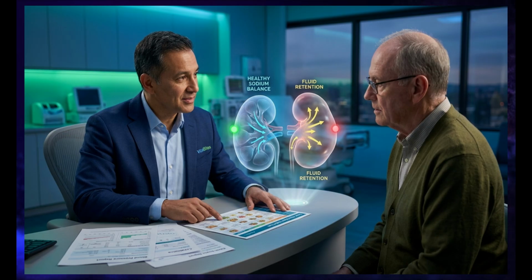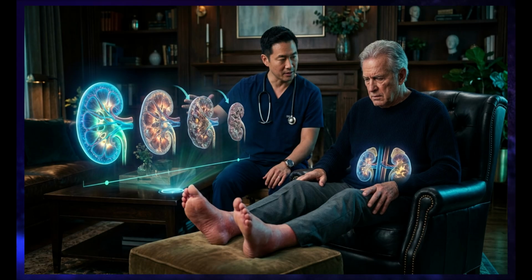If swelling continues despite lifestyle changes, medical evaluation is recommended to identify the underlying cause. One of the most important kidney-related causes of persistent swollen feet is chronic kidney disease, often called CKD. CKD develops gradually over months or years, and in its early stages, it may cause few or no noticeable symptoms. As kidney function declines, excess fluid can begin collecting in the feet and ankles.